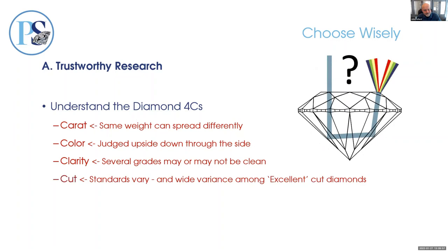The methodologies and standards for cut grading are variable among the major labs. Let me say that again. Carat weight is standardized on scales. Color and clarity grading approaches and methodologies are uniform, but cut grading systems are completely different. You have some which are parametric, some which are based on observations, some which are linear. So excellent cut, essentially, from one organization means something different than it does from another organization, and so on. And there's more.